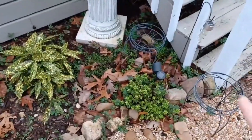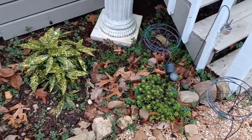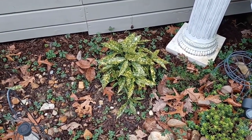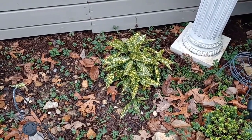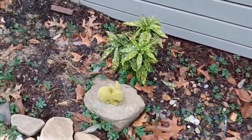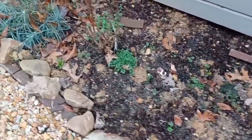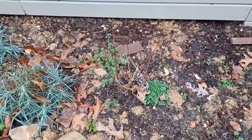That's some kind of creeping phlox that I planted here, and it's actually doing really well. These guys are doing really well. I do not know what they are called. I bought them on clearance at Walmart for $7 a piece, but they have done fantastic, and they still look really good. I'm just leaving the leaves in there for mulch, and I will come back and weed this really good.